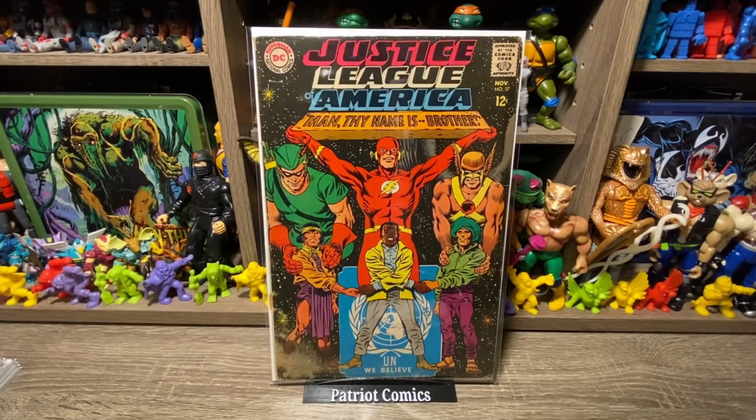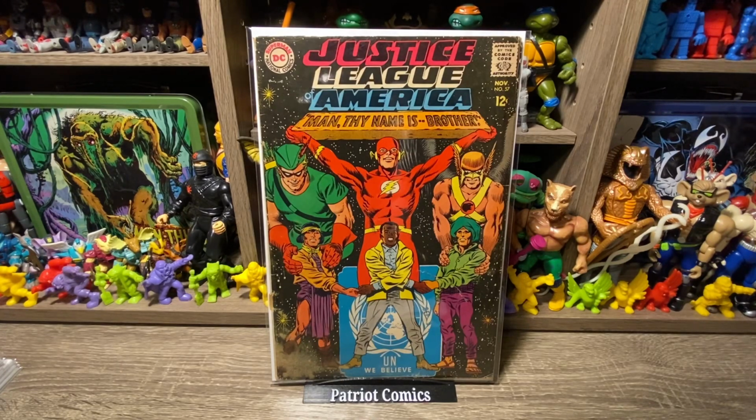Next book here is Justice League of America, issue number 57. I just thought this was a really cool cover. It's like a United Nations cover. I'm not sure what the story is. I've never read the book. I'll open it up and take a look here today.